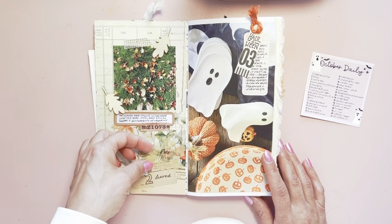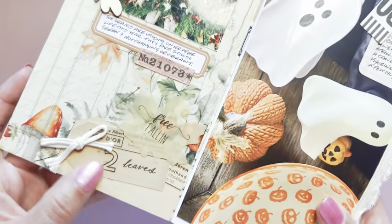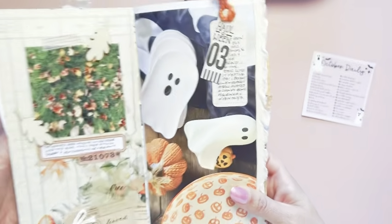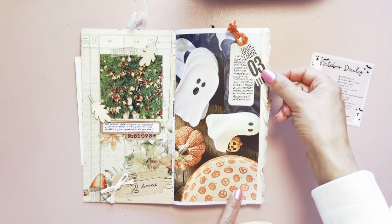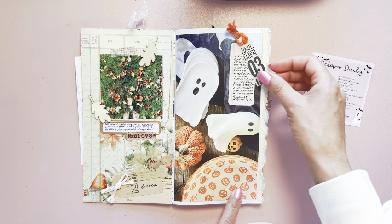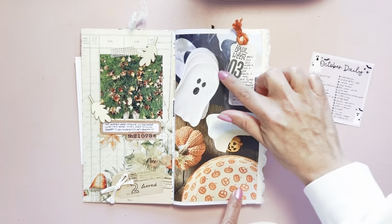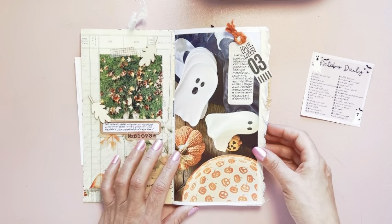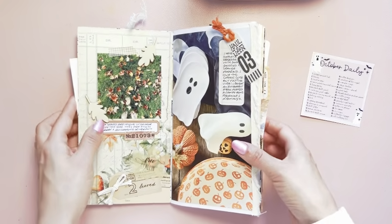So we have these pretty leaves here as well, and I just added a couple tags, and I thought that was really pretty. For day 3, these 2 tags are actually from the Paige Evans Tricks and Treats collections. So I just stamped on there and wrote my little journaling on a tag there. And what it was Halloween. So not Halloween, but Halloween.